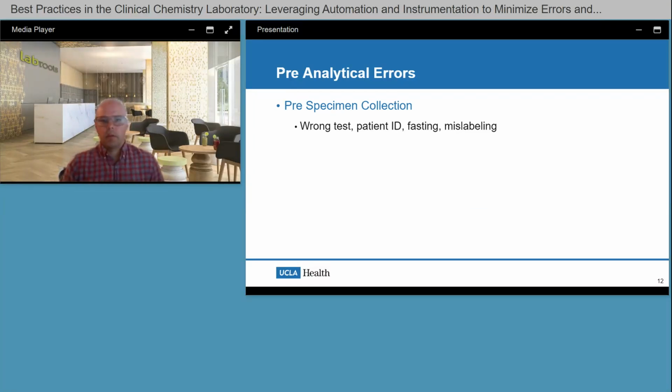So I talked about wrong tests. Patient identification can be a big one. Labeling that specimen also can be another one. If you label too early or too late, much after the specimen has been collected, that can introduce potential area for error.